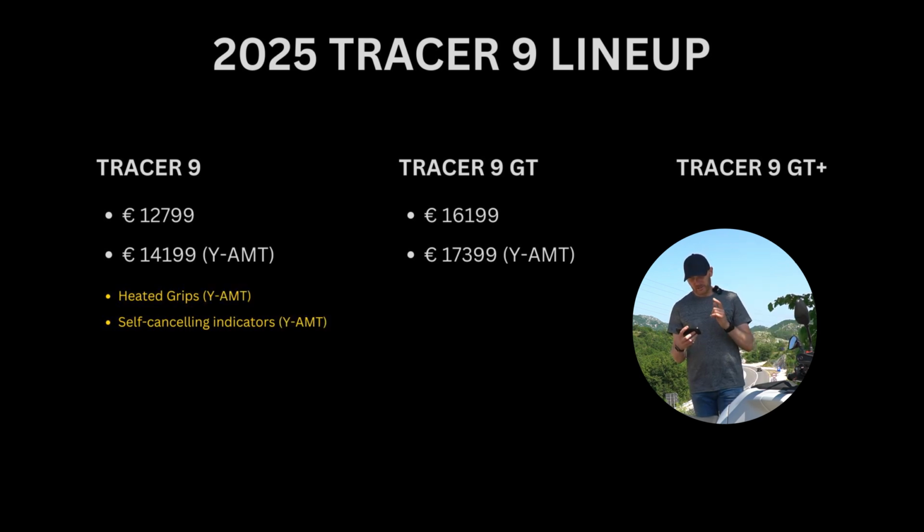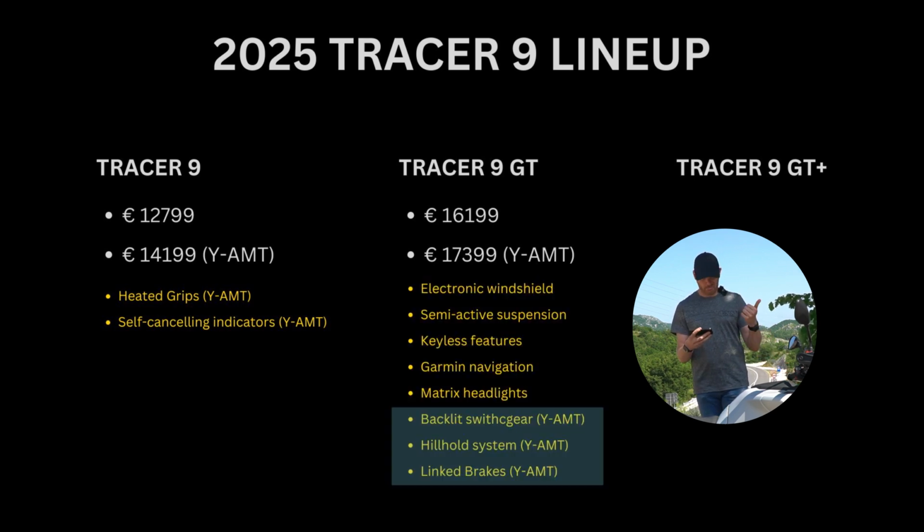If you look at Tracer 9 GT, the difference is only 1,200 euros. Yeah, 1,200 euros. And for 1,200 euros difference, you get backlit switchgear, a useful feature. You get hill hold system, a nice feature as well. And you get linked brakes, again, nice. So I don't understand what Yamaha thinks and why they do it this way.